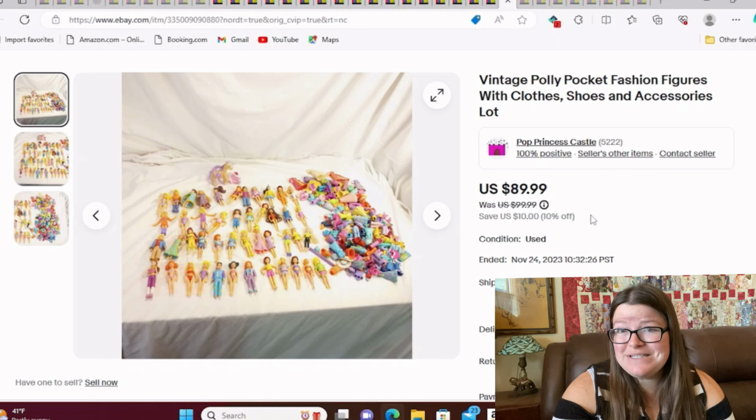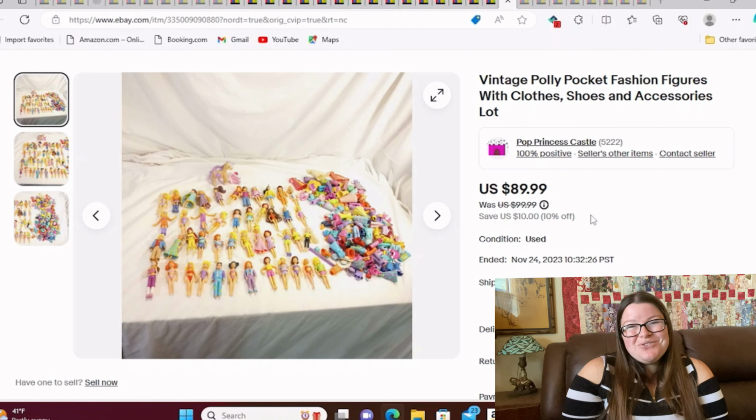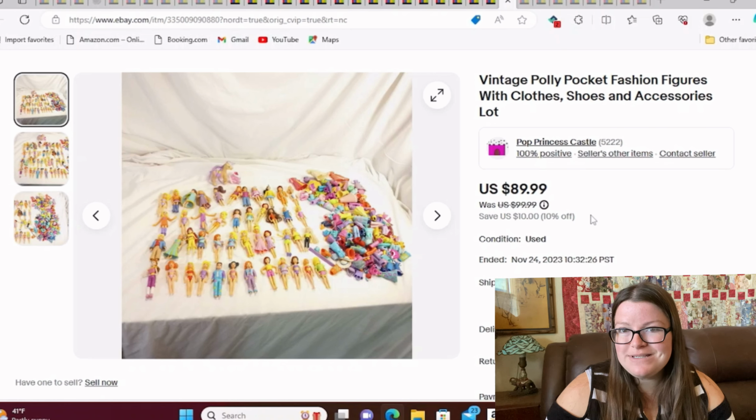Maybe if I was a kid with these, I would have liked them, but I hated them right now. I liked the vintage ones, but lots of people remember these and love these still from their childhood. They just don't hold the value that the early ones did.